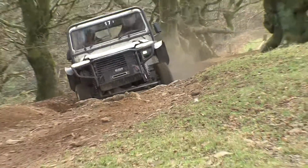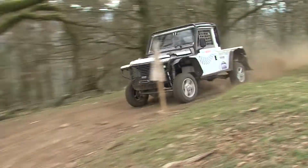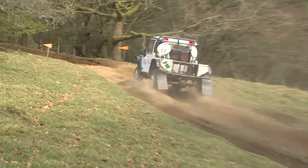In a car that was built primarily for winching events, it's good to see that his pace is strong here at Ebbw Vale as he continues to gain experience in safari rallying.